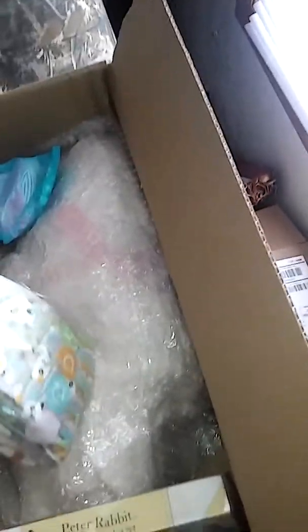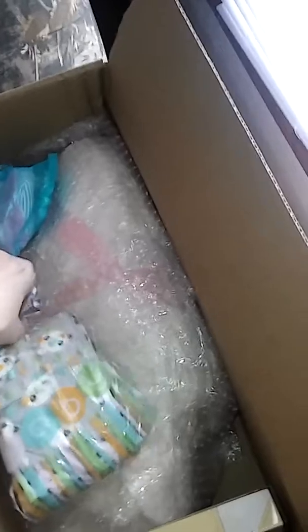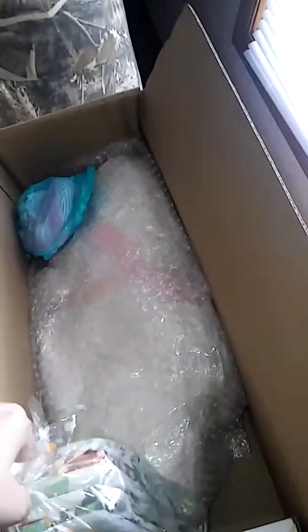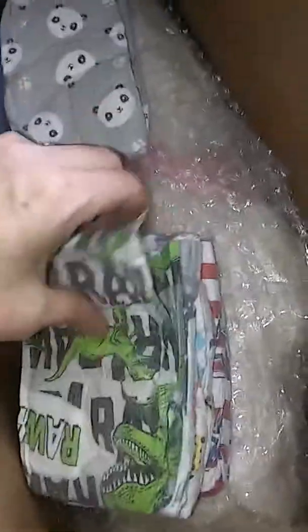Oh my goodness. I just got my first Honest diapers. I didn't have any of these. What I've got are like campers and stuff. Well, there are a few cute ones that I have with like Minnie Mouse and stuff, but... Holy cow. Oh, that one's got pandas. And dinosaurs.